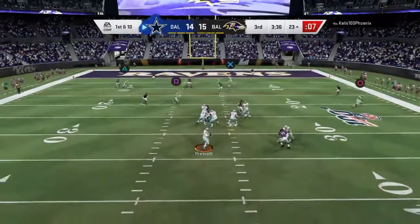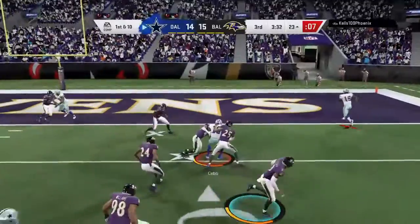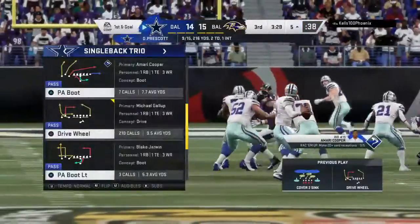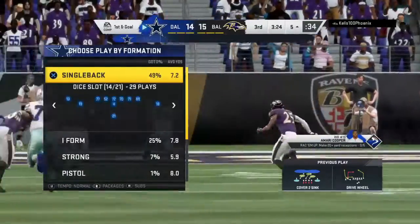Prescott to throw it. Caught by Cobb, and able to get him down, but he does reach the 5. Another big gainer that time. This one goes for 19 yards.